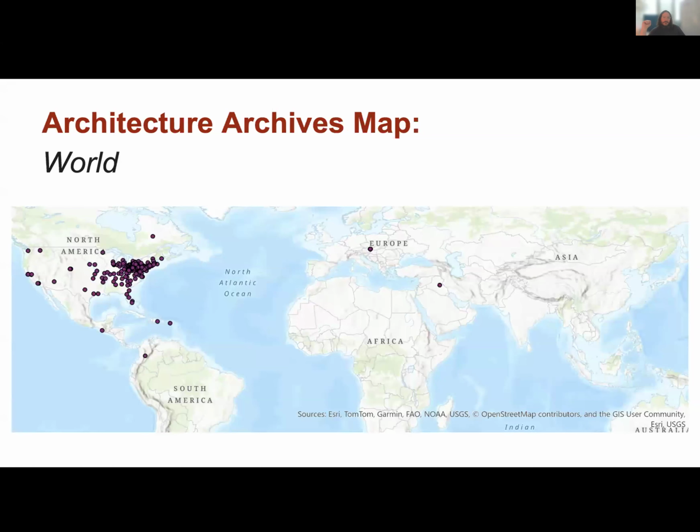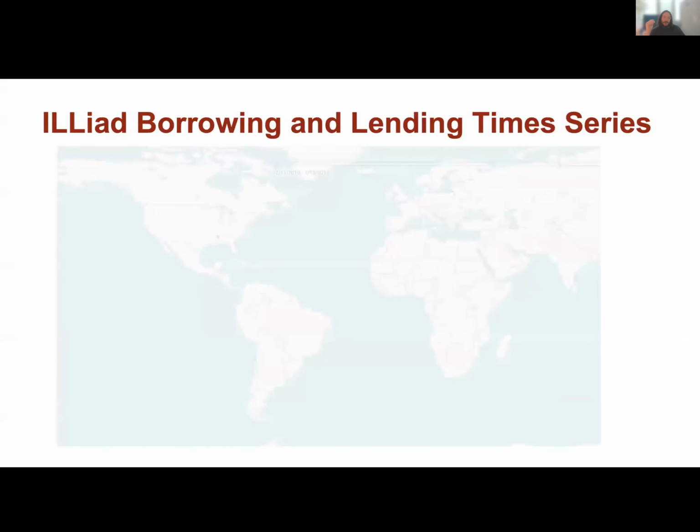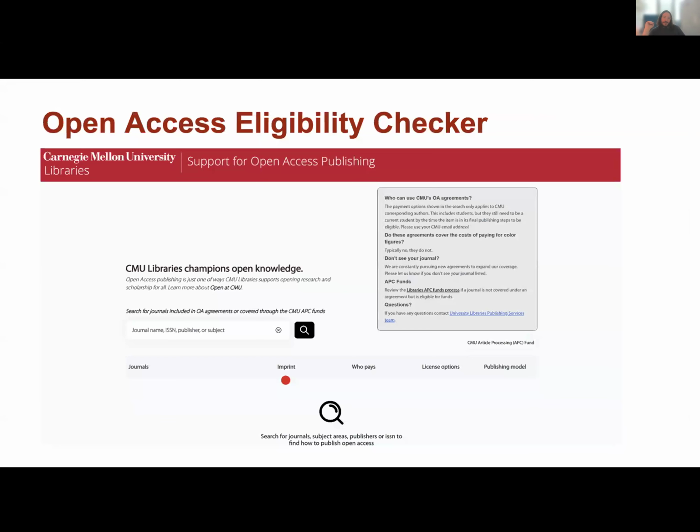Here are architecture archives. Again, this is a little project. We got some location data, geocoded it. We have individual items for these. I built a little interactive map. We cannot use it now because this is a slideshow. Here's that. That's Pittsburgh, Iliad borrowing. This video we cannot play.